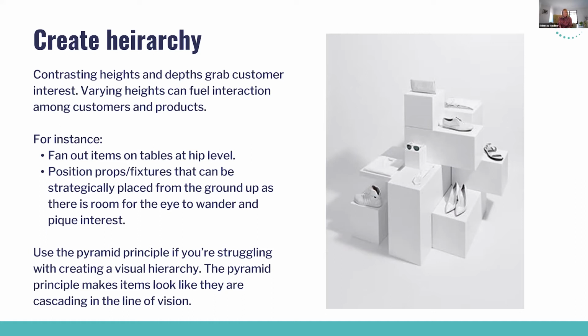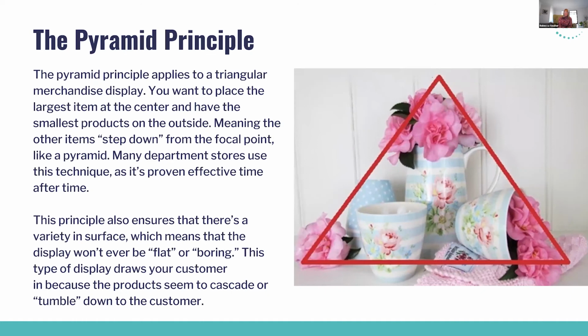So again, using that pyramid principle, if you're struggling to create any visual height, is a really good way. It makes items look like they're cascading, whether it be down or whether it be up. And so it is, again, getting our customers' eyes to wander. So as you can see from this picture, it's not a very big display. It's a small display on a shelf. However, our eye does wander around because it does have that height and it's got this symmetry attached to it, but it is not equal.